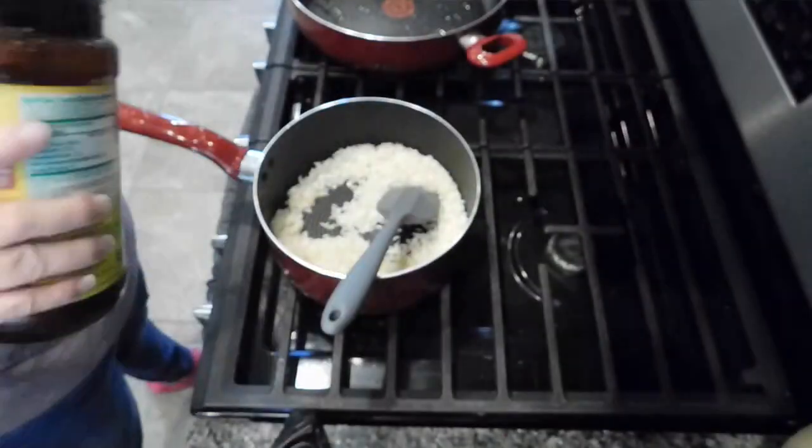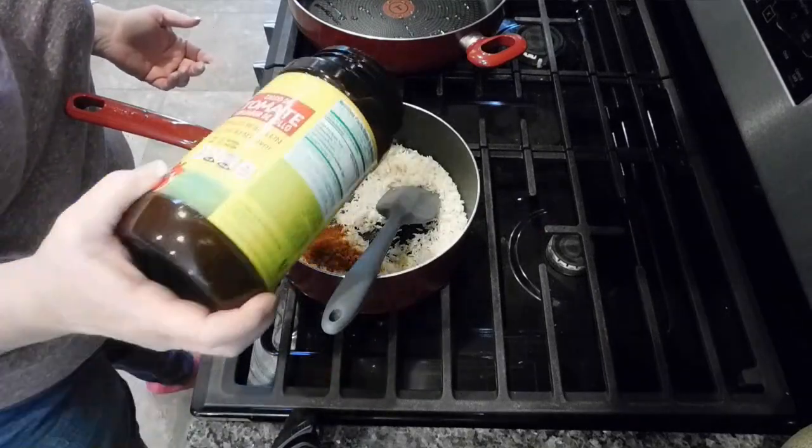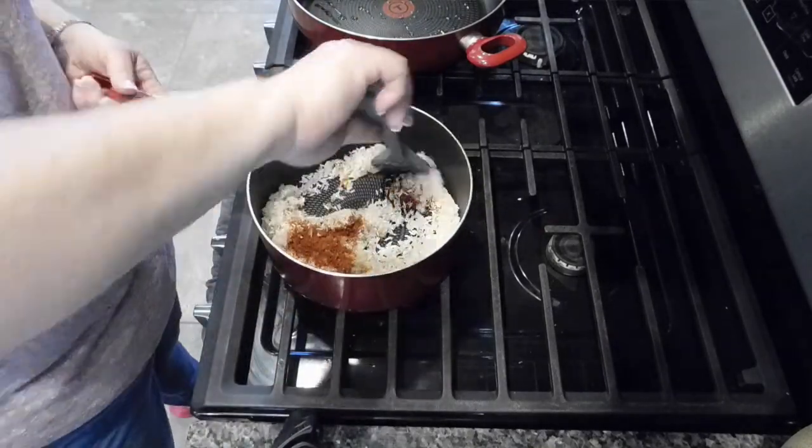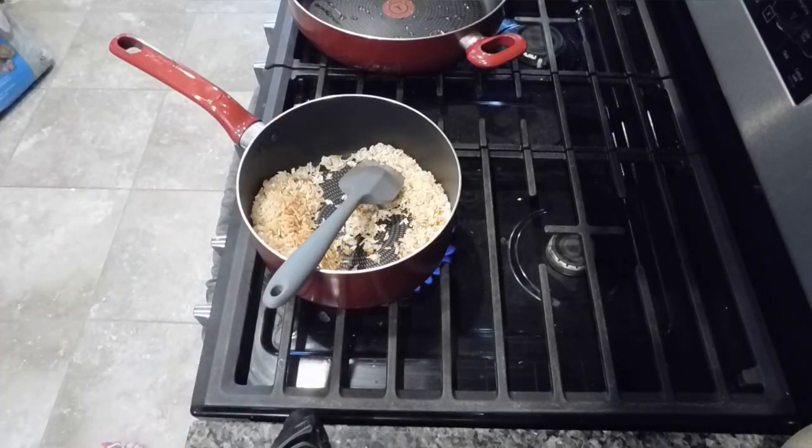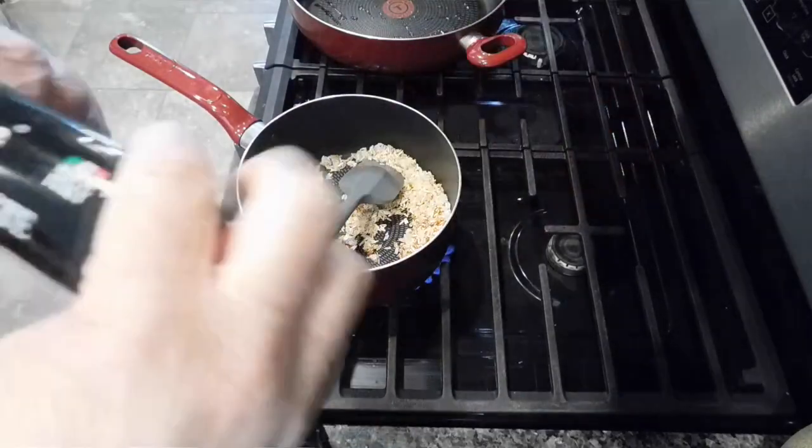And then I like to use this tomato bouillon. I love this stuff. It's so good, but it's super, super salty. So do be cautious. If you're using it, you probably are not going to need any more salt in your dish. It is so salty.